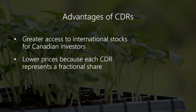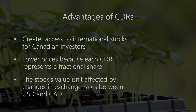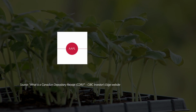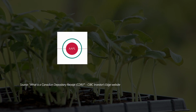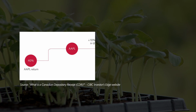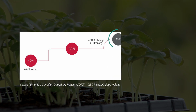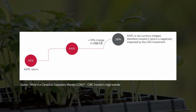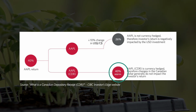And finally, because CDRs are hedged, the value of the underlying stock isn't affected by changes in exchange rates between the Canadian and US dollars. CIBC's own diagram shows how this can be an advantage. If you hold Apple, the NASDAQ unhedged version, and Apple appreciates by 40%, but the Canadian dollar also increases in value by 10%. Suddenly, your Apple gain is really only 26%. But if you're invested in the CDR of Apple, those 40% gains remain 40% gains, approximately.